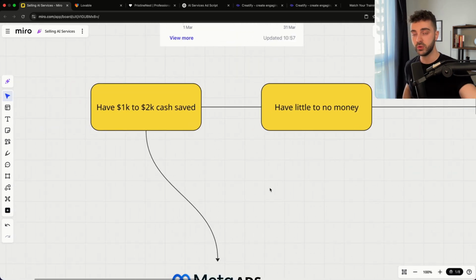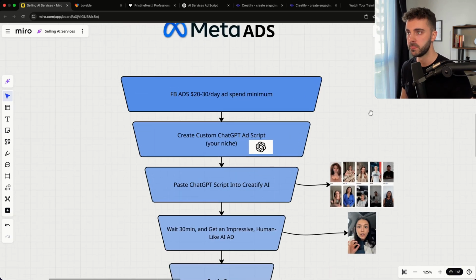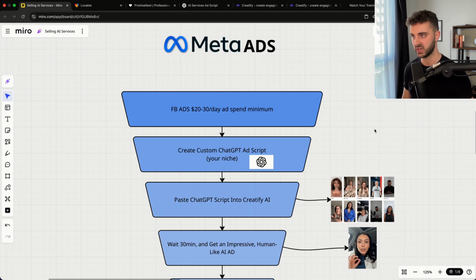Now, let's say you go and do that and now you've got 3 or 4k saved. Now this is what we're going to do to take this up a level. We are going to run Meta ads for client acquisition. Ads is the best and fastest and most efficient way to get clients. So we're going to be spending $20 to $30 per day on Facebook ads.